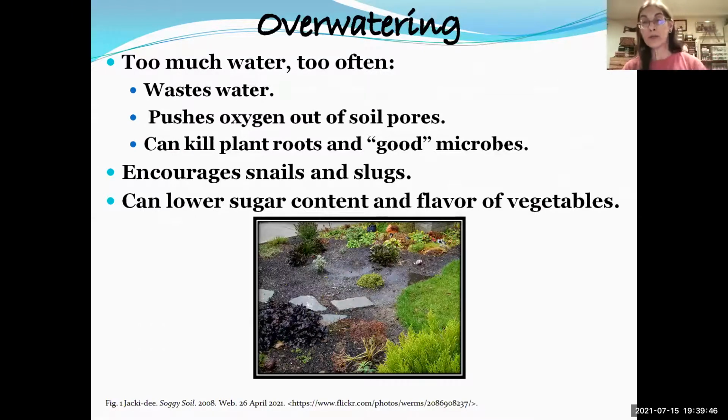Overwatering. This we really don't want to do, because that's certainly wasteful of water. That's the main reason, but there's other reasons not to overwater, because if you put too much water into the ground, it's going to push oxygen out of those soil pores. And if you keep having a soil situation where it's oxygen poor, you're going to kill your plant roots. You're going to kill the good microbes. And before you kill your plant roots, the bad microbes that really like what's called an anaerobic soil condition, a low oxygen soil condition, are going to start to attack your plant roots. It also encourages snails and slugs, which, you know, we don't really want around. And I've read that it lowers the sugar content and flavor of some vegetables if they are too wet.